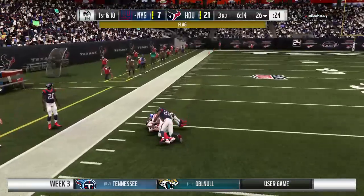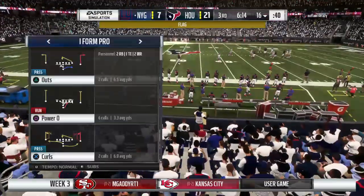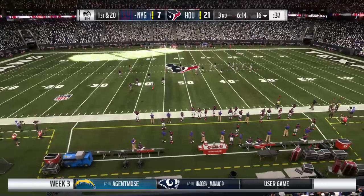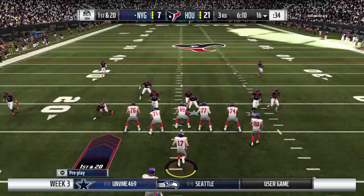And he took that in one-handed. What a grab. And he's going to be taken down here with a penalty flag on the field. They're backed up here with a 1st and 20 now after the holding penalty.